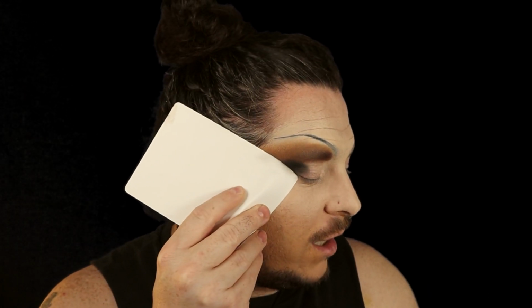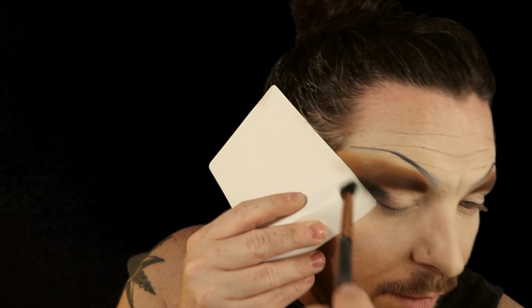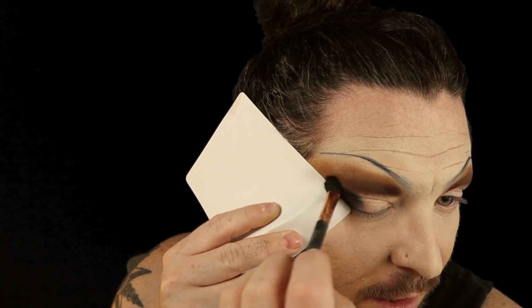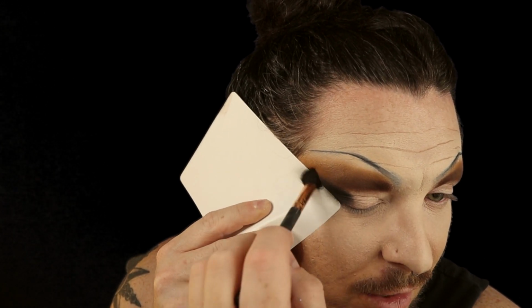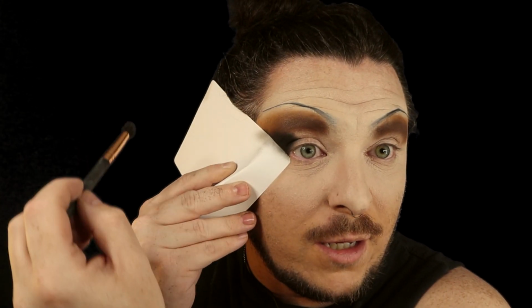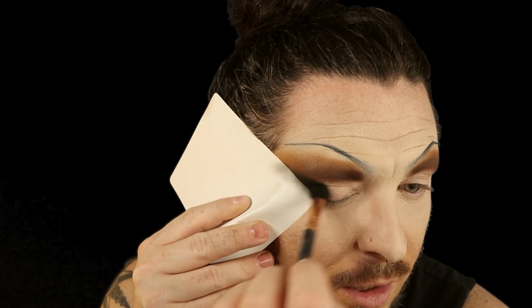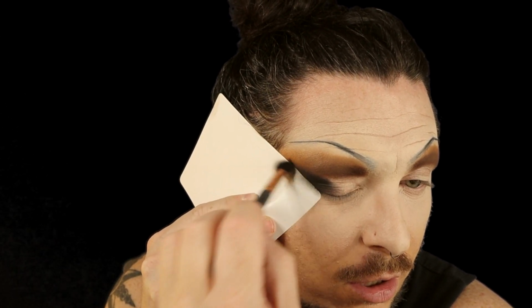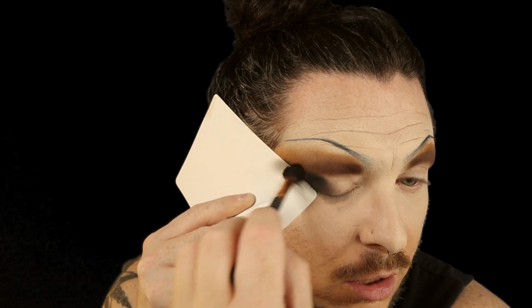Because this is how, like I mentioned in my last video, I fake eyeliner. I have such hooded eyes that I really can't do conventional eyeliner unless I make it really big and really dramatic, which is not the look I am going for aujourd'hui, which is French for today.